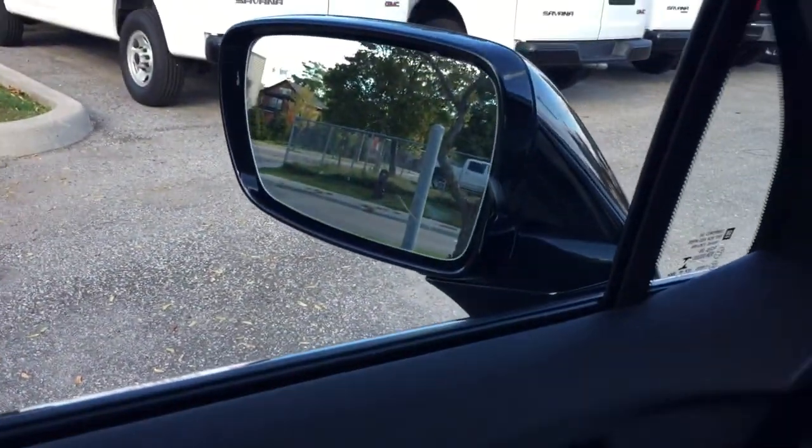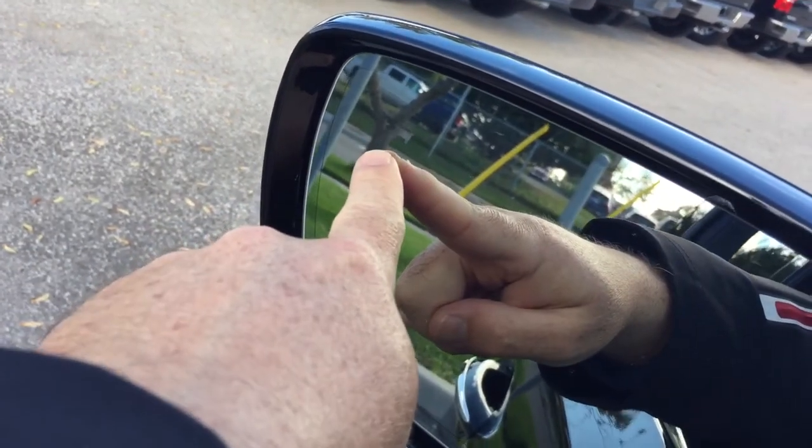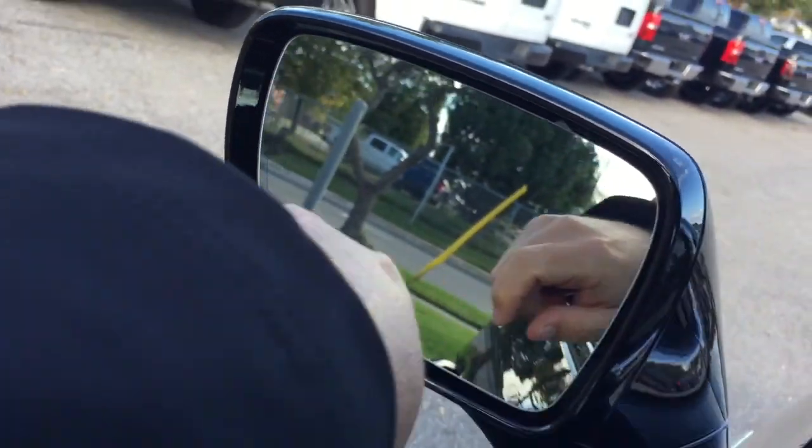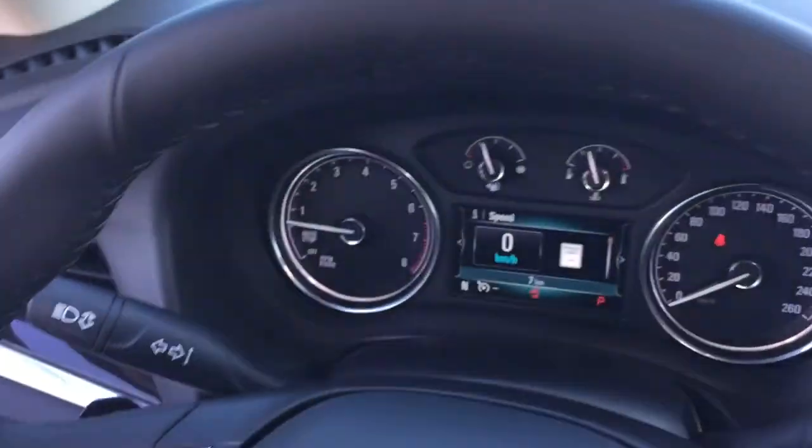driver blind spot information system. Now, this icon right here is going to illuminate if you have somebody in your blind spot, so it's going to save you some trouble down the road. Got your parking brake here. Nice leather-wrapped steering wheel.